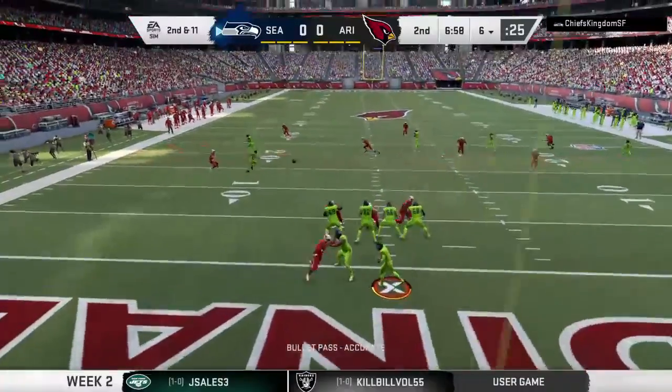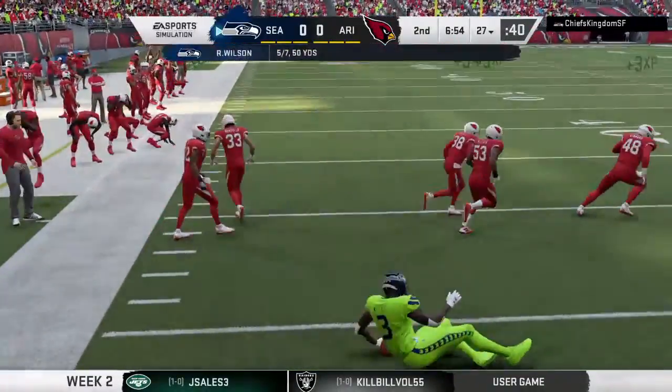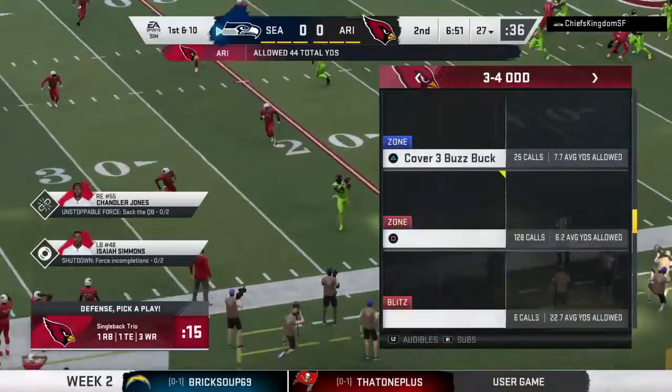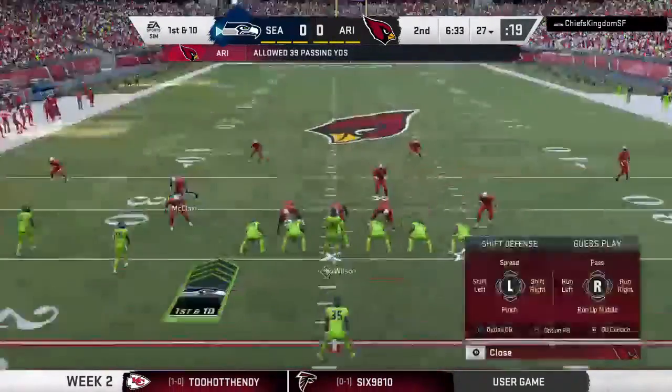On 2nd and 11 now. Wilson, this one into the hands of Metcalf. And they work this out past the 25. A gain there of 21 yards.